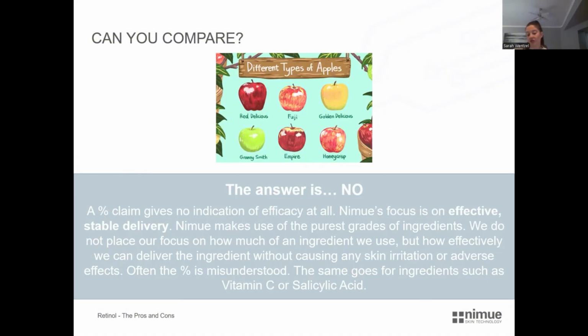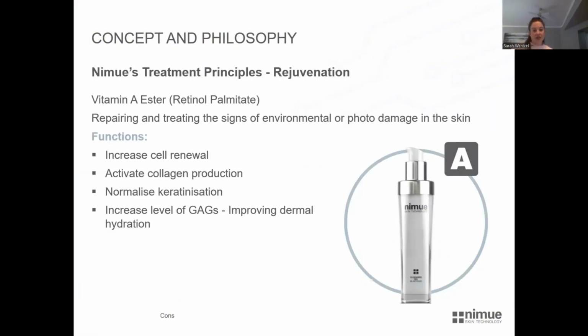It's got a lot to do with that. So as we know, one of our biggest principles is rejuvenation within Nimue. And rejuvenation is the one where, I always say to the therapist, we want to almost break down that damaged brick wall and rebuild it.